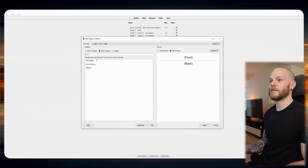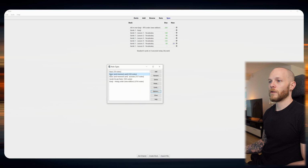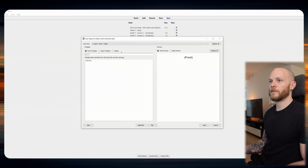Front side is a special case where it'll show whatever is on the front, and then on the back, it'll show the back field with this little line here. This is just a horizontal rule that shows this line. So that's how that all shakes out for the basic type. As I said, the basic type only has one card. So for the basic and reversed, it gets a bit more complicated. If I go back into cards, now you can see it has two cards here.